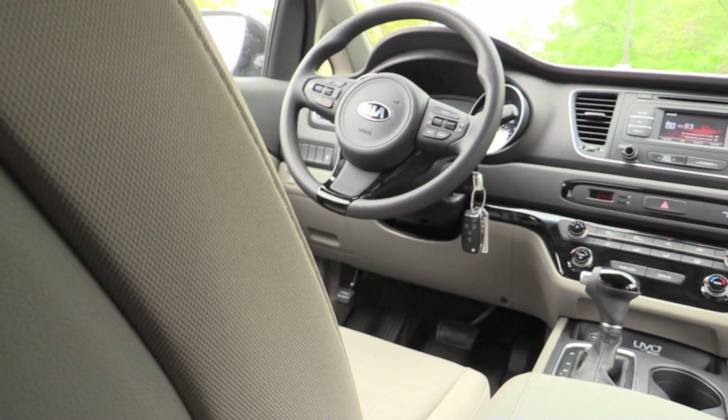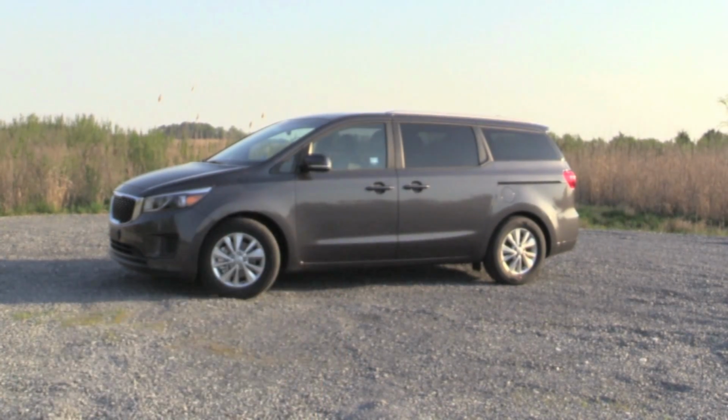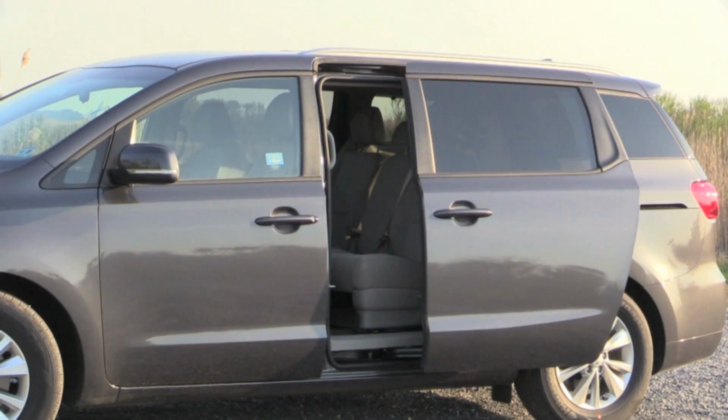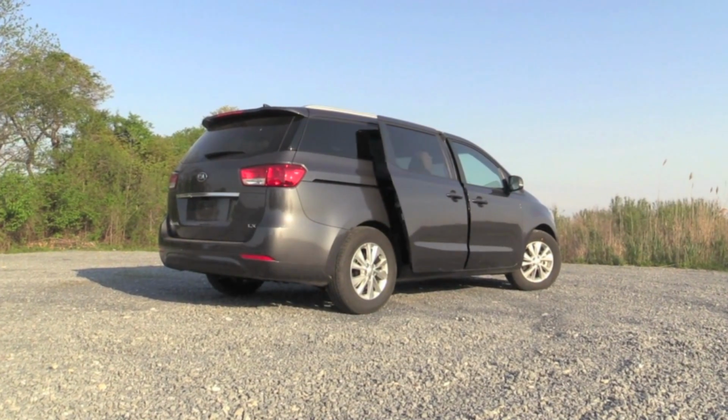Alright, so the Kia Sedona has some really cool features and looks good for a minivan. But how does it score on comfort? The answer? Pretty darn well. The Sedona's dual automatic sliding doors, an absolute must for a minivan, open up to an expansive cabin with seating for 8.